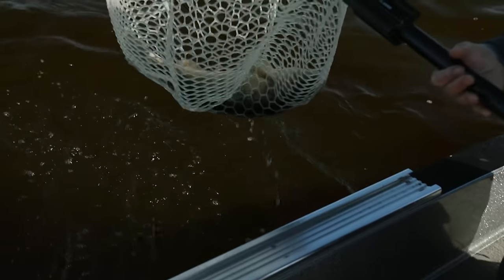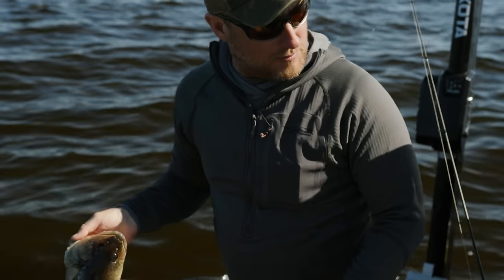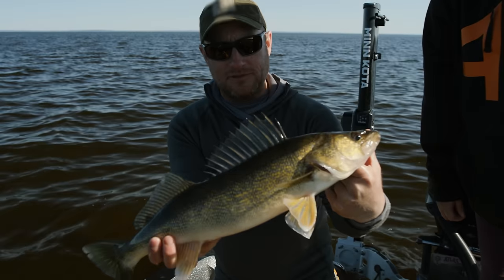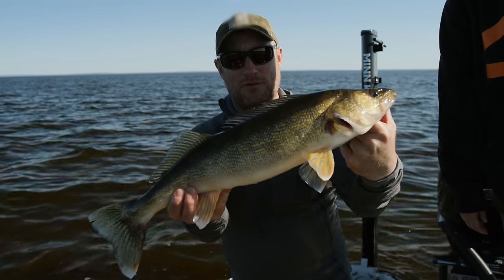Nicely done. Thanks, Jolly. Now, does time of day make a difference for walleyes? No, I was catching them just as good this morning before you guys got here, and they're biting really good right now in the middle of the day. So it doesn't really matter. How many have we caught in a few hours? This is quite unreal.